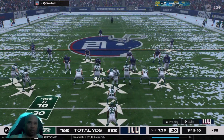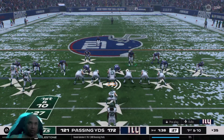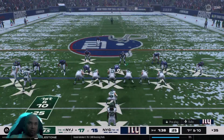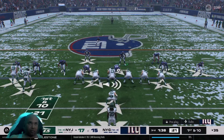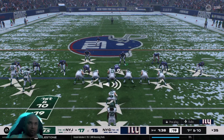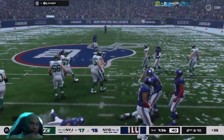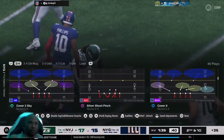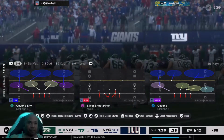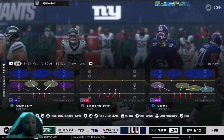Nice field position for the Jets as they come up 1st and 10. Giving this to Genty, and tough running as the elements continue offering up a challenge, partner. He is able to get back to the line there. Call it no gain on that run, and they face 2nd and 10.